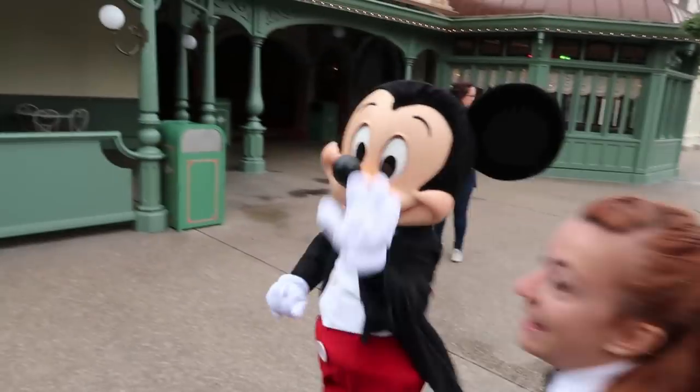Oh, there's Mickey walking over there. Wow. Good morning, Mickey. Good morning. Mickey, it's awesome today. Okay, so that happens in Disneyland Paris.